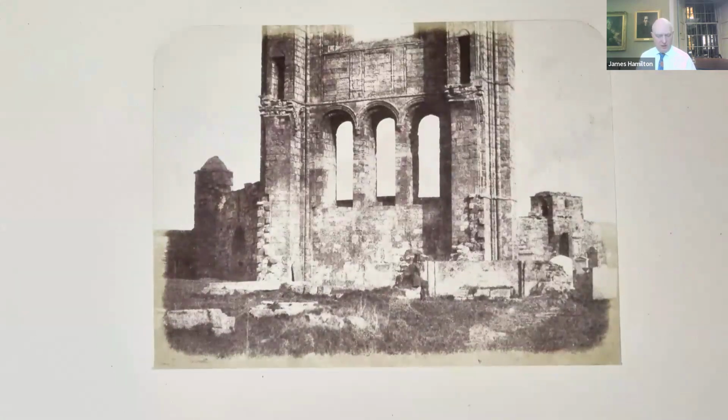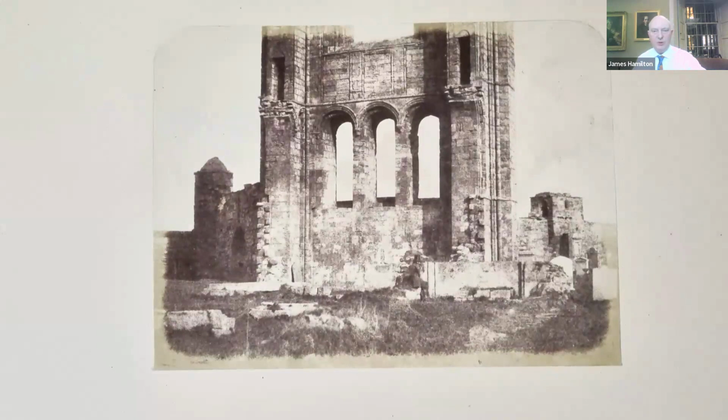I wonder if I can point out to you here. I'm not able to, unfortunately. You may be able to see the figure of a top-hatted man sitting there in front. I believe, I'm willing to be corrected, I believe this is quite close to where Robert Adamson's grave now is.